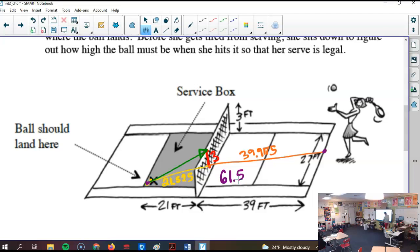And then, right, like a little above that right side, draw a line up and put X there. That's like the ball. That's where the ball needs to start. Up to the ball. X. And then you just do 30 over 21.525 equals X over 61.5.